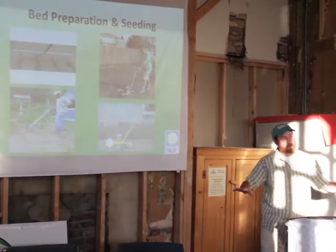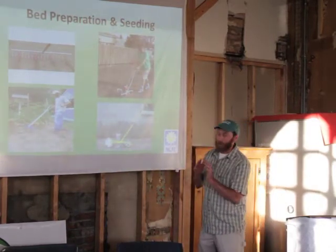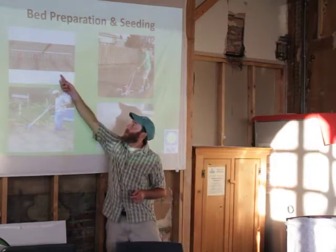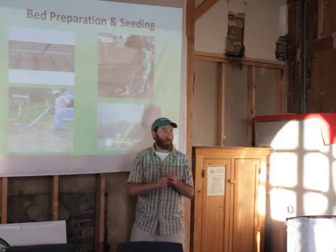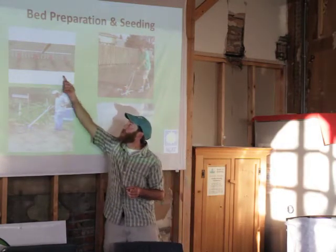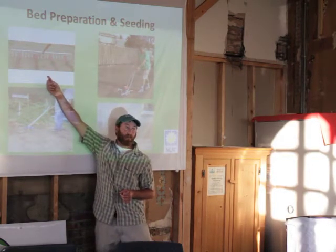So we till. We got a 2-foot wide bed. We then go through, and to mark our rows, we can do several different things. One is using a bed preparation rake, and we could take either a fuel filter or a piece of hose. I even think Johnny's sells them now for like $4. These sleeves, you can mark your rows or where you want to plant based on the tines of the rake.